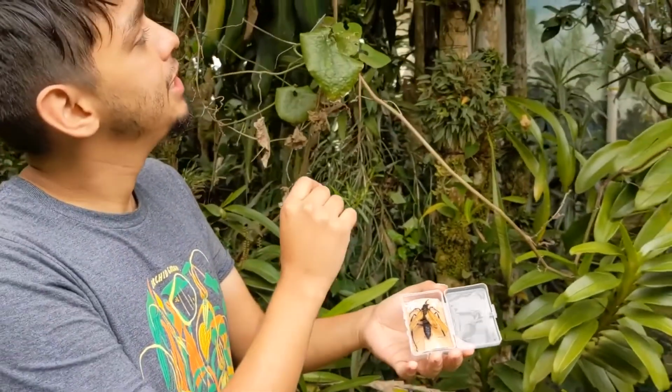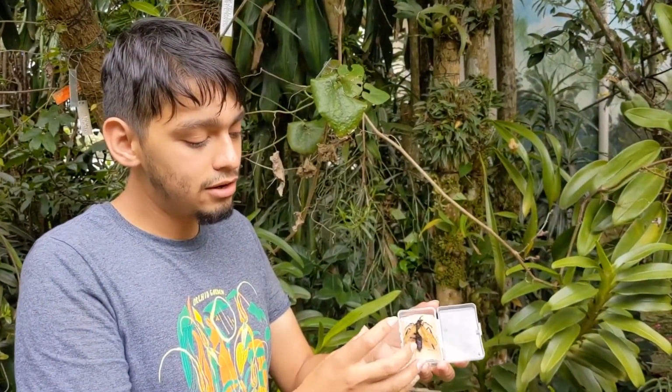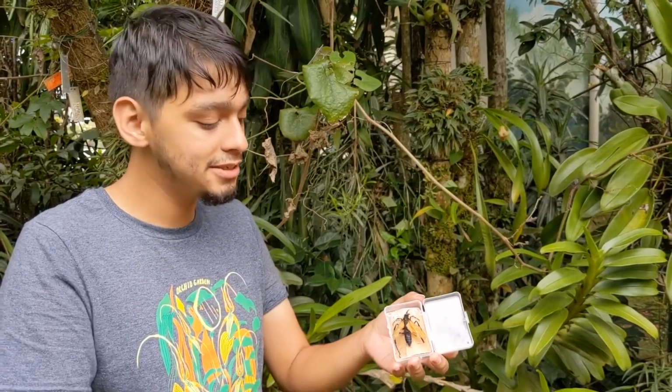Just something to explain really quick is that most orchids don't have nectar. A lot of orchids trick their pollinators. They offer them food or nectar, some other benefit, but then there's nothing in the end. The tarantula wasps are known to look for big spiders or tarantulas. They paralyze them to lay eggs in them. So it's a parasite wasp for the bigger spiders.